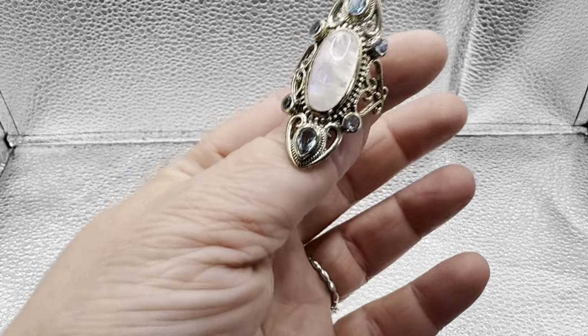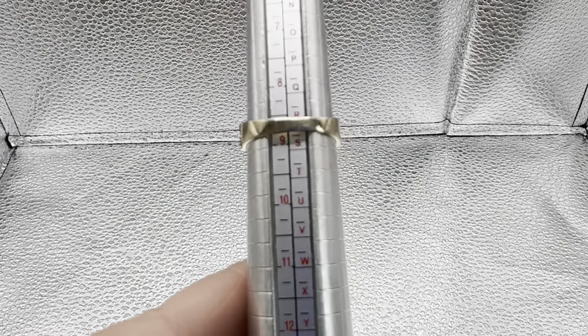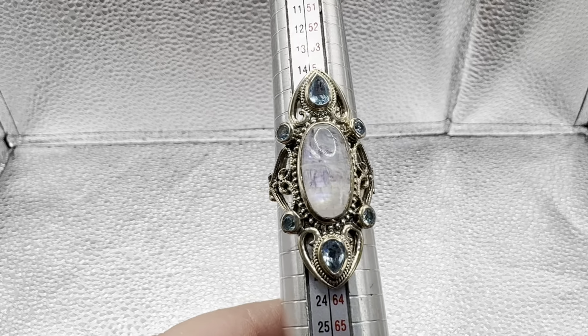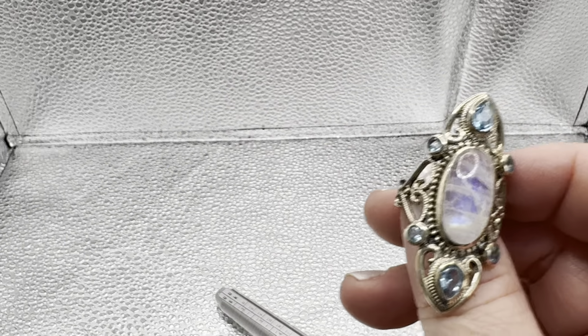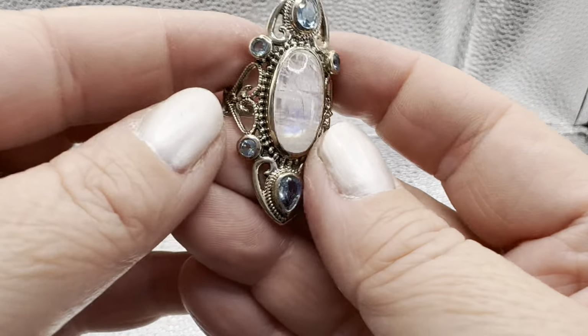This is a really amazing ring, one I'd like to have. It is an 8 3/4 sterling silver. Look at that rainbow moonstone. So what we have on here is, that's pretty large. This is like a 2-inch face on this. Let me see if I'm right on that. Yeah, right around a 2-inch face.